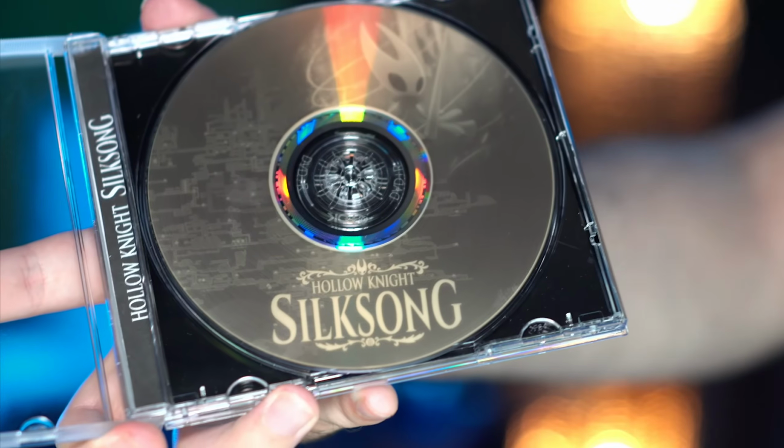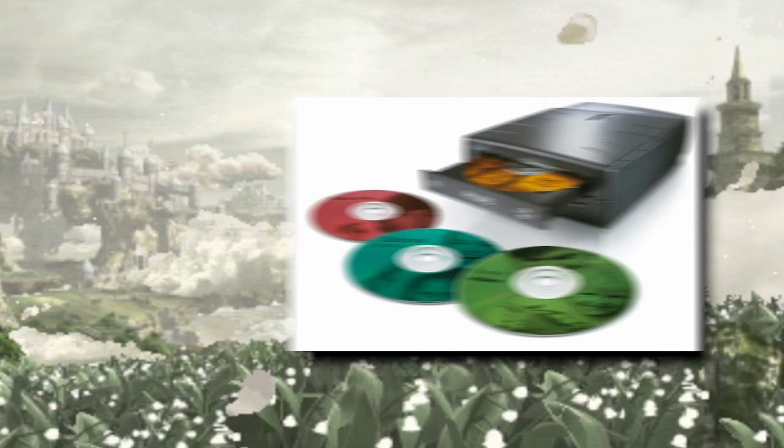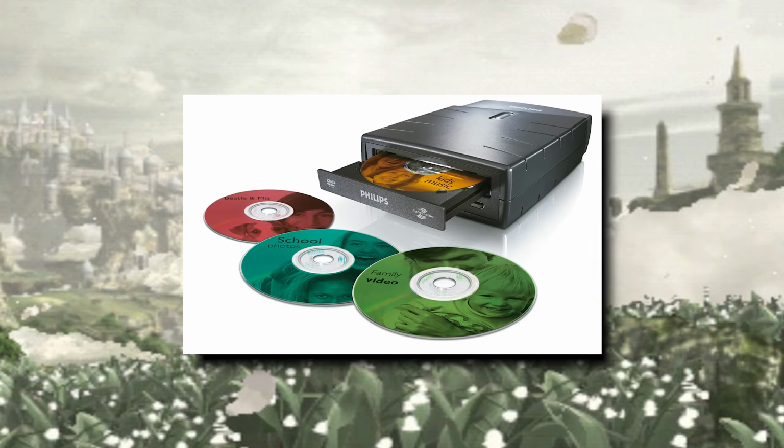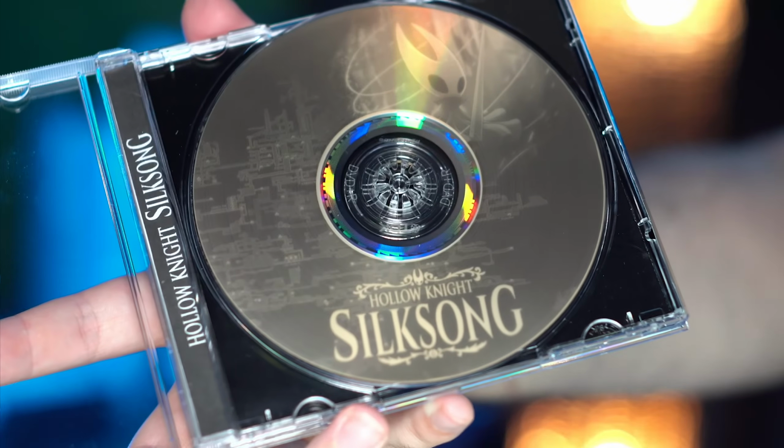But I didn't want to just burn a DVD. I wanted something artistic. That's why I chose LightScribe. LightScribe was a short-lived technology. You'd place the disc upside down in a special burner and it would engrave any image directly on the surface using the laser of the burner. And it created an amazing look.